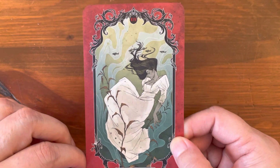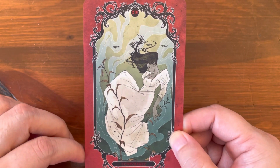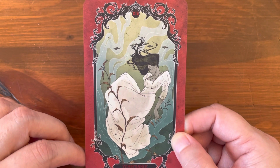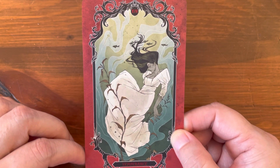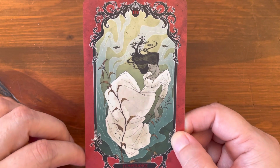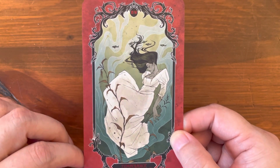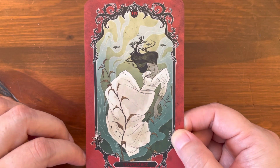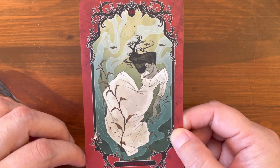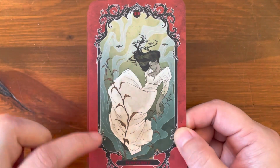Now, if the cards were all mixed up and I got this in a reading, I would not know that this is Temperance. So I would just read this intuitively, whatever the situation happens to be. It's like the lady fainted, resting, asleep or something. I don't see water unless this represents water.